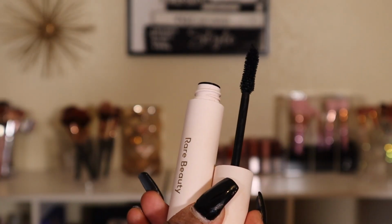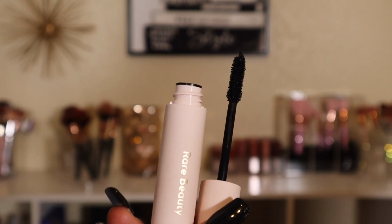This mascara right here is from Rare Beauty. I love this mascara, okay? I love this mascara. It's really, really gorgeous. I feel like it works with every single lash type. Definitely check this out if you ever go into Sephora. Pick this up. It's only $20 too. It's pretty inexpensive for a Sephora mascara, a high-end kind of mascara.